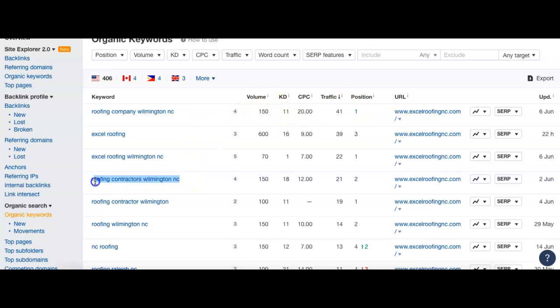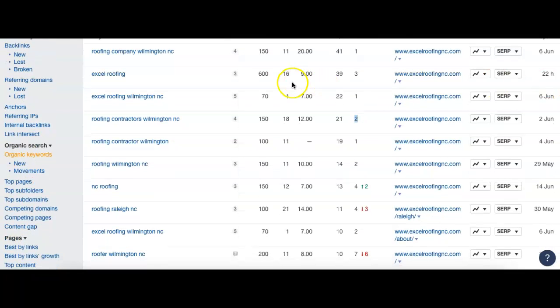Just a few more examples. We have roofing contractors Wilmington, North Carolina, 150 more for that one, and they're number 2 for that one. So they're in the top 2, and they're going to get a really good percentage of the visitors as well. The higher you're ranked, the more visitors you're going to get from that keyword. Just scrolling down through, you can see they're in the top 10 for all of these 8 to 10 keywords, and they're in the top 5 for all except this one here where they're number 7.